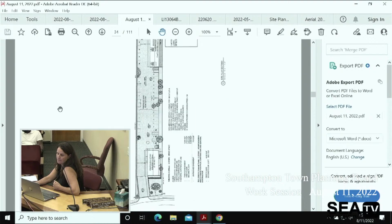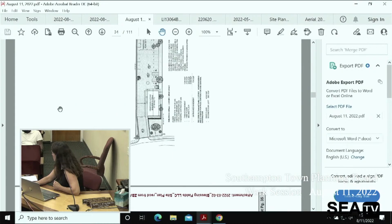So we have several actions. The first is, actually, just one action. You are issuing a negative declaration, and that will go back to the zoning board of appeals so they can make a determination before a site plan application is submitted for review. Okay. Great.